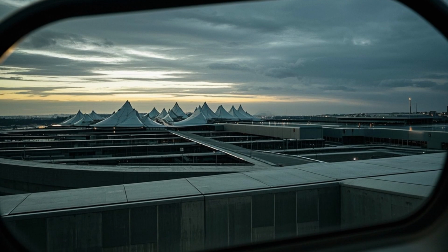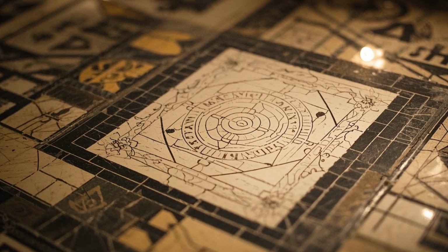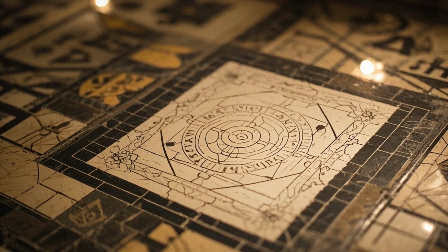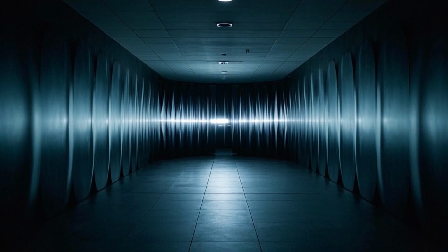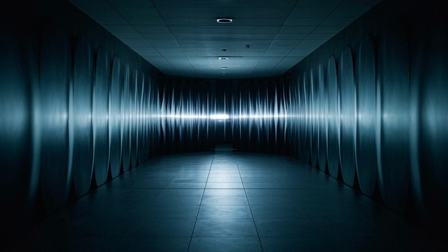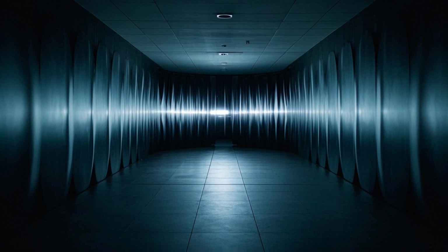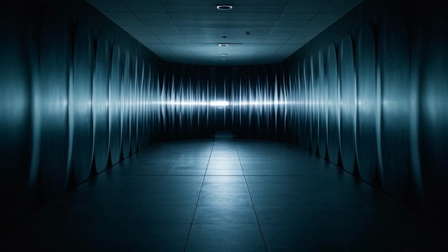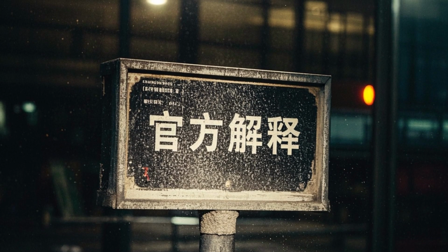And it gets stranger. Hidden in the floors are Navajo symbols, German words, and what appear to be alien-like diagrams. Passengers have reported hearing strange low-frequency hums in certain hallways, tones that make them dizzy or nauseous, then fade when they leave the area. Official explanations?